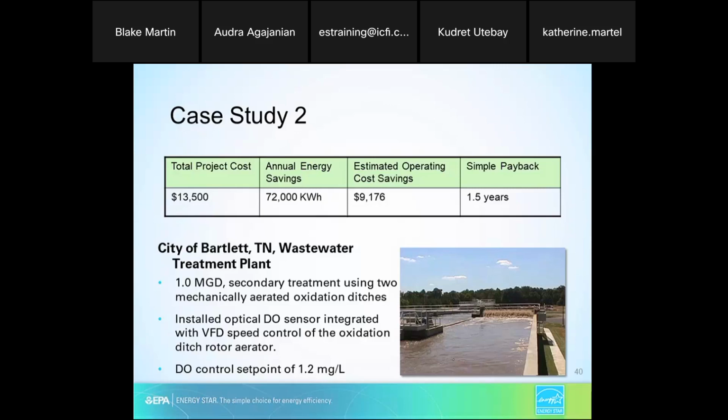The DO control set point was set to 1.2 milligrams per liter, and the rotor speed was controlled based on the DO readings in the oxidation ditches relative to the set point. During the demo, one rotor in each basin reached full speed for only 20 to 30 minutes each day during the peak flow period, and the second rotor was not and had not ever been required to maintain the DO set point concentration. The new DO sensors and VFD controls were installed and commissioned for $13,500.